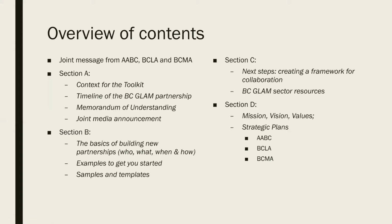Section C then will give us a framework for collaboration. So some examples of partnerships that have been conducted in the past. We'll explain how they were successful, where they weren't successful, and just give you some ideas of the type of joint partnerships that you can create. And then section D is an overview of who we are, our missions, our visions, our values, and where we want to be in the future.